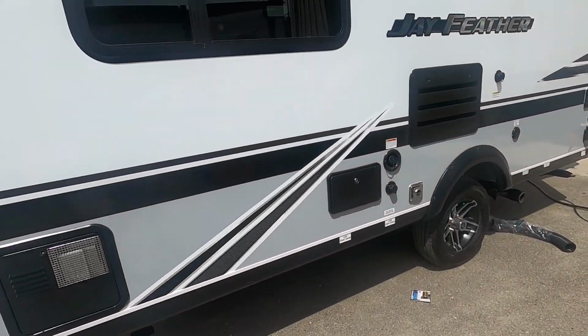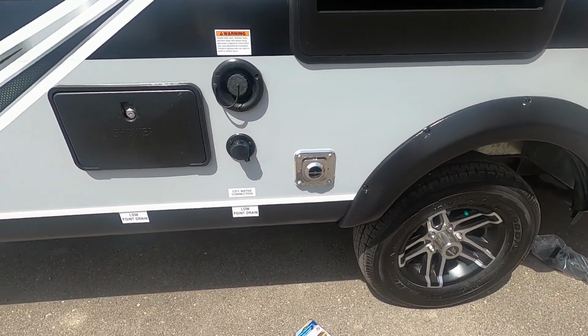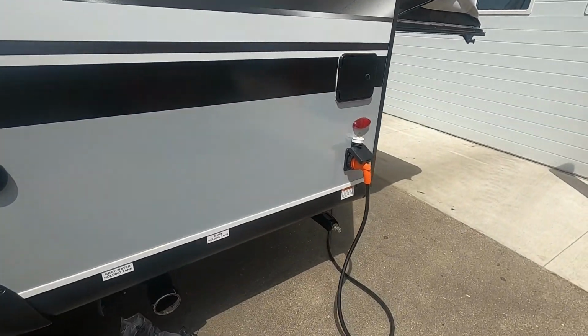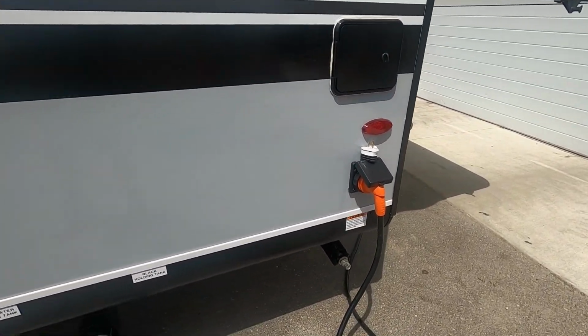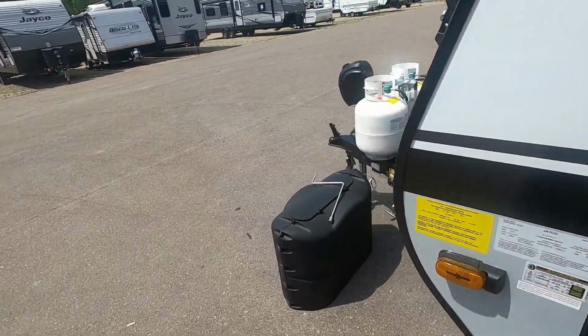Then I want you to think about where your power and water connection is going to be. Your water is going to be just in front of your tire on your off-camp side or your driver's side of your tow vehicle, and your power all the way at the rear on the driver's side of your tow vehicle. So park accordingly so you can utilize the facilities at the campsite.